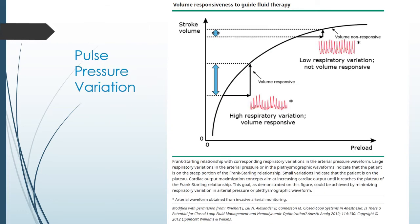So, stroke volume variation. This graph gives you an illustration of Frank-Starling's law, as far as how responsive the heart is to increasing preload. If you're low on the curve, that means you're most likely going to respond to fluid and you're going to be able to increase your cardiac output. So down here, this says that I have room to add more volume to my heart, and the stretching from adding more volume is going to cause my heart to contract stronger, thereby increasing my cardiac output.